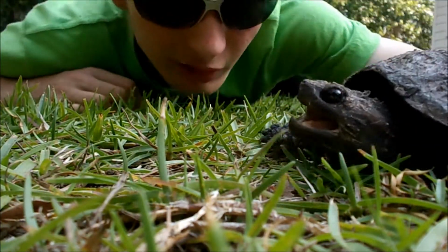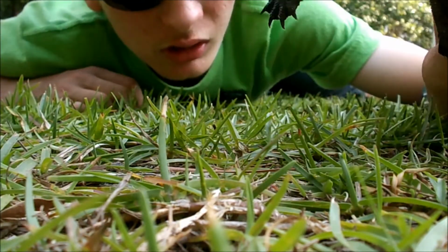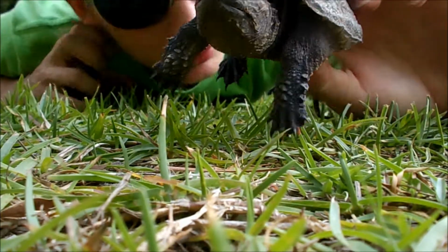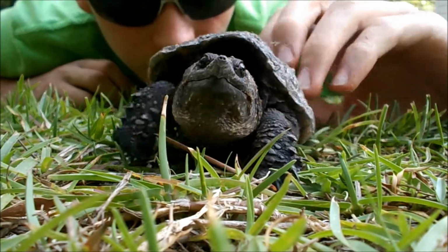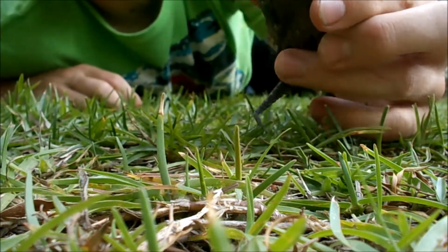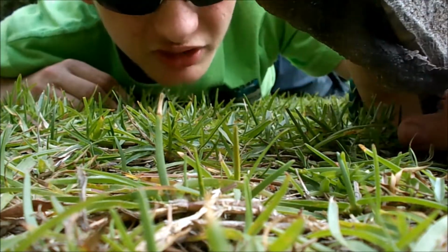I've never found an alligator snapper in the wild. One day I will. When these guys get bigger, right now I can do some serious damage if he were to bite me, but when they get big, they can easily take off a finger.